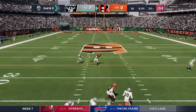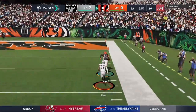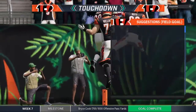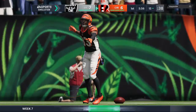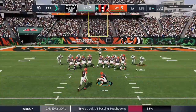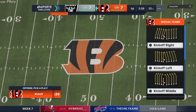Now it's Burrow. Slant pass to Boyd. And he will take it on in for a Bengals touchdown. Tyler Boyd, his 5th touchdown now on the year. And the Bengals are an extra point away from tying up this football game. It's up and good. So these teams match touchdowns here in the 1st quarter, and we're tied 7-7.